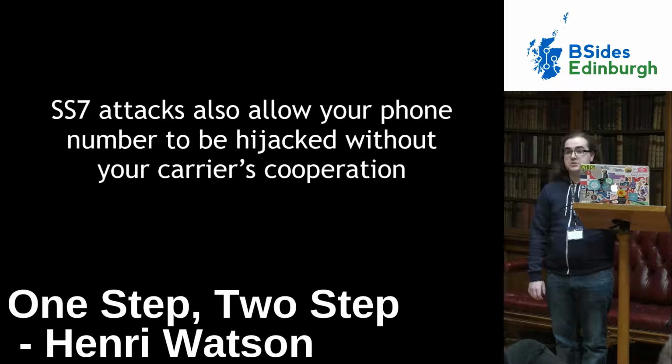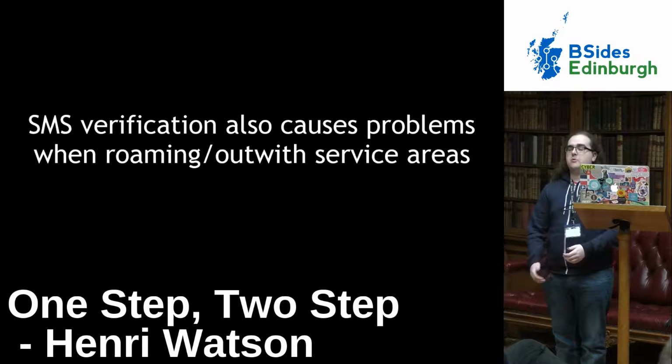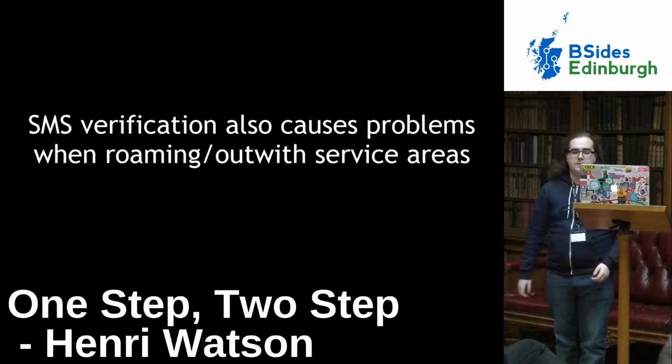But these sorts of attacks do happen. Signaling System 7 attacks specifically happened in Iran, where the state was trying to take over some activists' Telegram accounts. Additionally, SMS verification or call verification causes problems when the user's roaming or they're out of service areas. So I had a lot of issues trying to access my PayPal account while I'm visiting my family in the Dominican Republic because I don't want to roam there. It's very expensive. And I can't receive the SMS, but I'd still like to prove who I am.